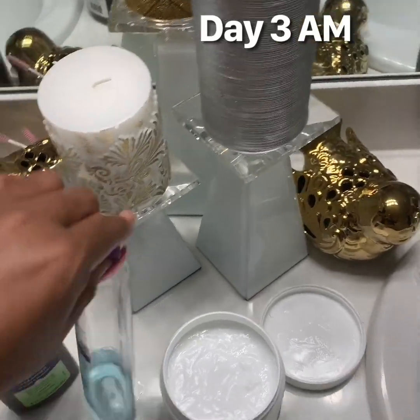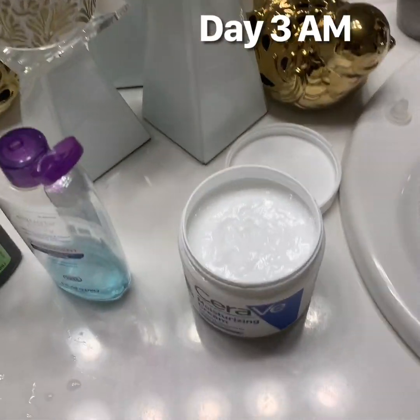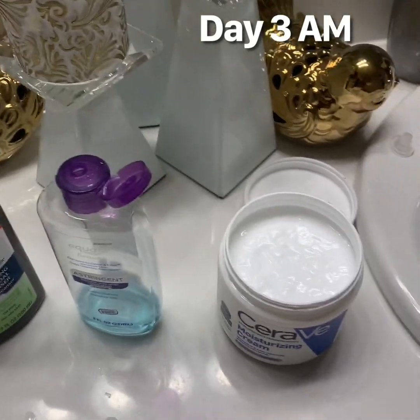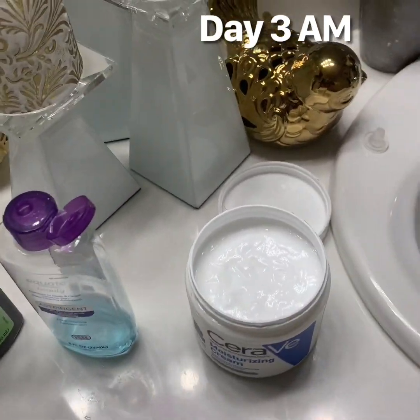And the toner that we've been using, as well as the moisturizer. So pretty simple for day 3. I'm not gonna make y'all go through watching me wash my face and all of that. So now y'all know what products I'm using AM day 3.